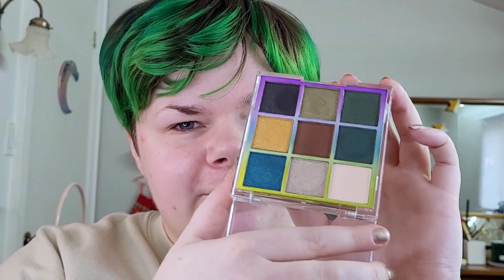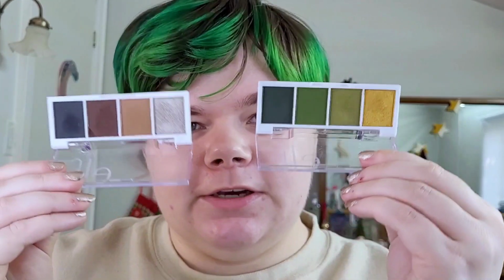So we're going to have the Prideful palette. Going to also be working from the Envy quad, and then the two ELF Cosmetics quads that I have here. I think we're gonna end up with something kind of greeny neutral. I'm thinking maybe green in the crease and neutral on the lid. Our lip is going to be red today because that's the only option I picked up.